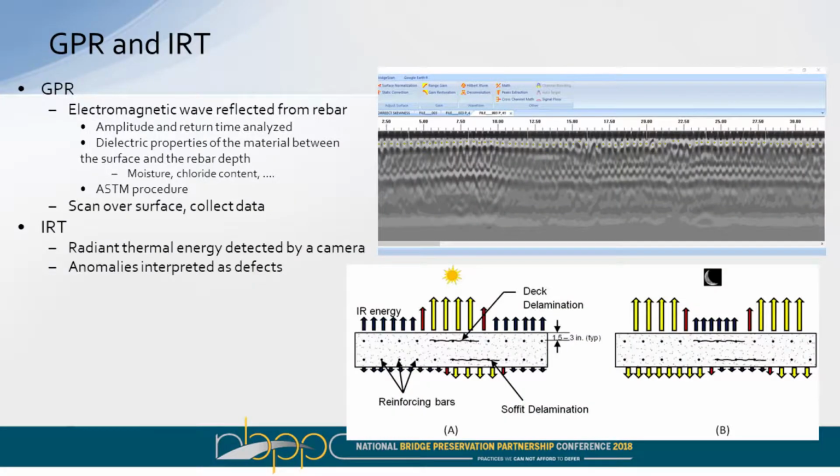Okay, so a couple of the other technologies to talk about is ground penetrating radar, and there's been a bunch of talks, so maybe we don't need to talk too much about it, but it's an electromagnetic wave and it's reflected off the top layer of rebar. You make an assessment based on the amplitude generally of that wave or its velocity, represented by a change in time. So in areas that are damaged, it looks like it's delayed and the amplitude is lower. That's the underlying principle. And then you scan over the surface, so you scan along one line. I'll talk a little bit about how those images are generated.